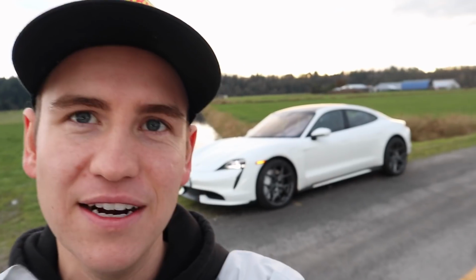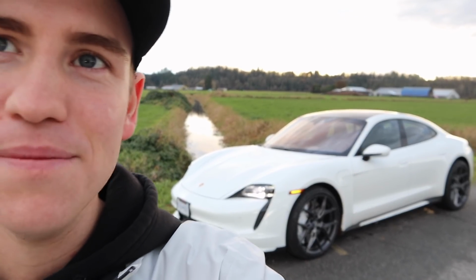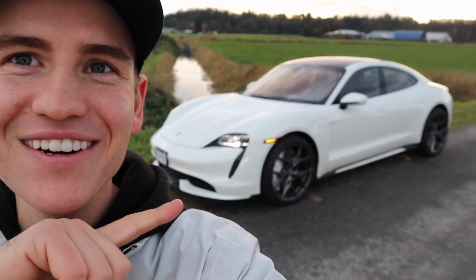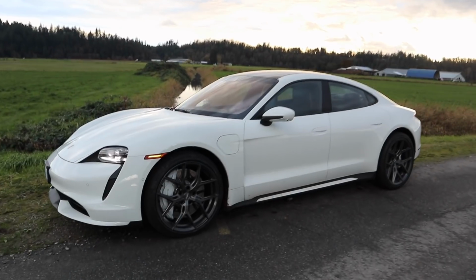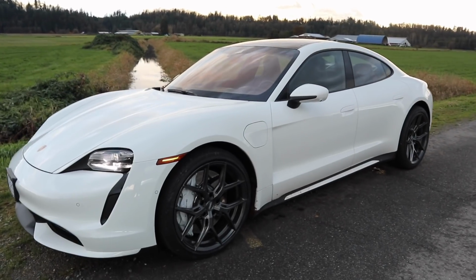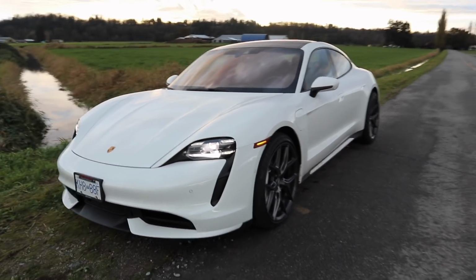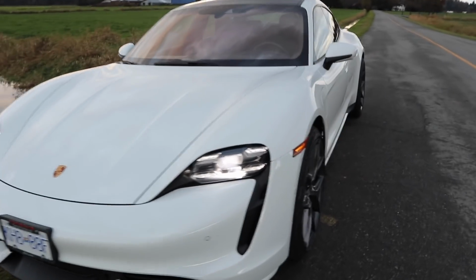Now I'm going to talk about the interior a little bit more in a second, but I just feel like even by the exterior, and just the way that it looks, some electric cars look super ugly, whereas how could you ever say that this thing is ugly? This is so nice. This thing has 670 horsepower. It also goes 0 to 100 kilometers per hour in 3 seconds, and it's got an 800 volt battery.